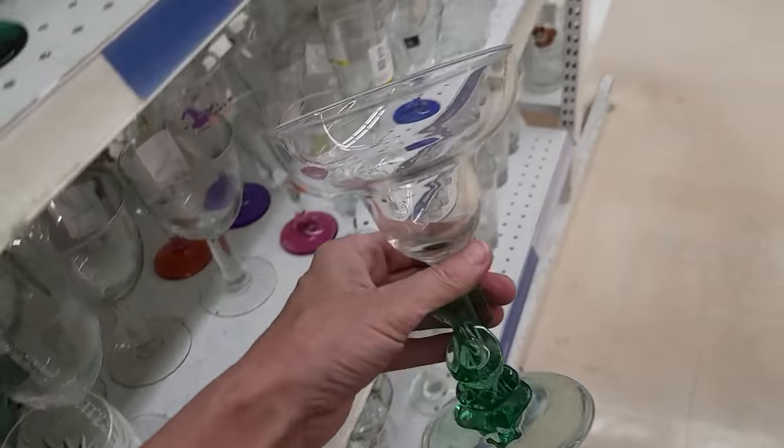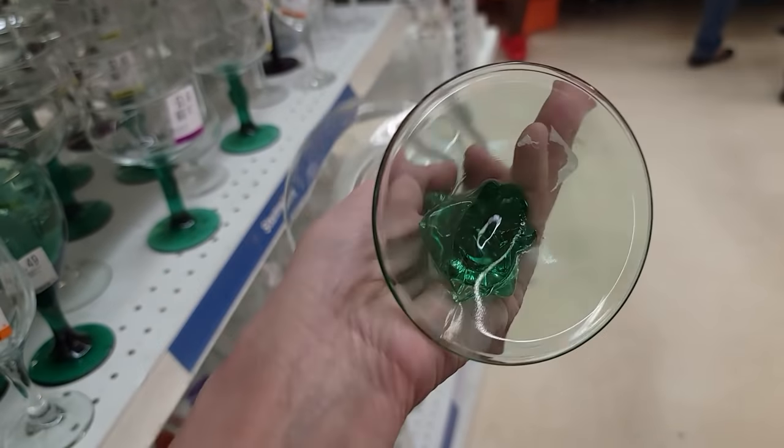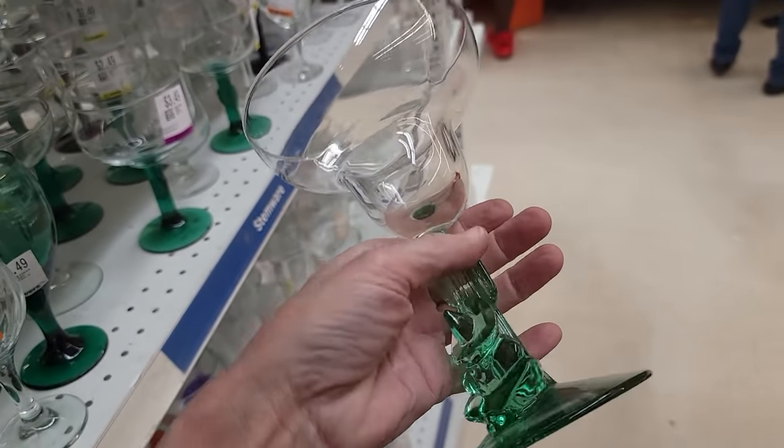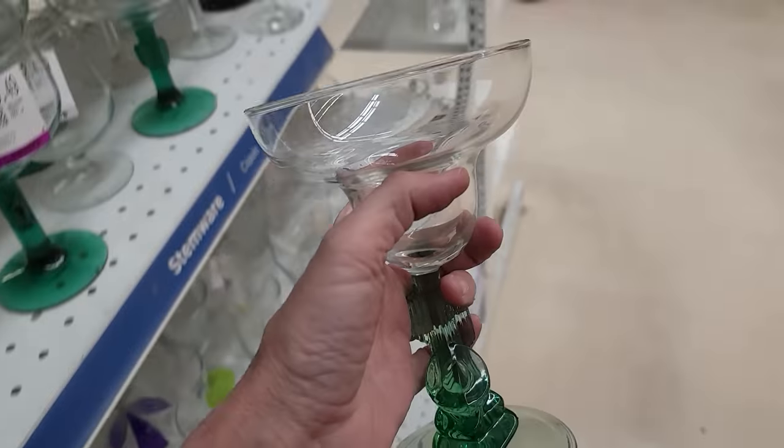This isn't just the little cactus. It's got a little siesta guy sleeping under the cactus. How cute is that? I wish there was two. Let me get over here and see.